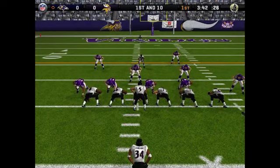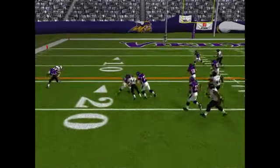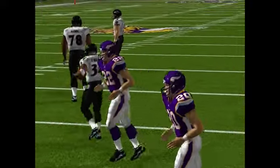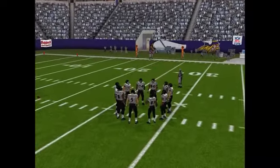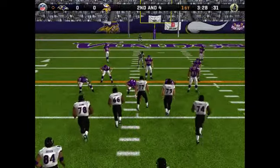The Vikings line up in a 4-3. They give it to the halfback. Krause is there on the stop at the 18. Pickup of about seven on the play. Second and 4. Ball on the 18-yard line.